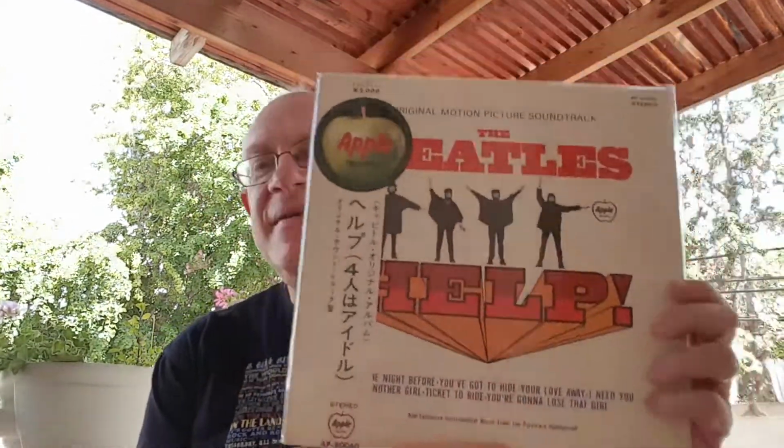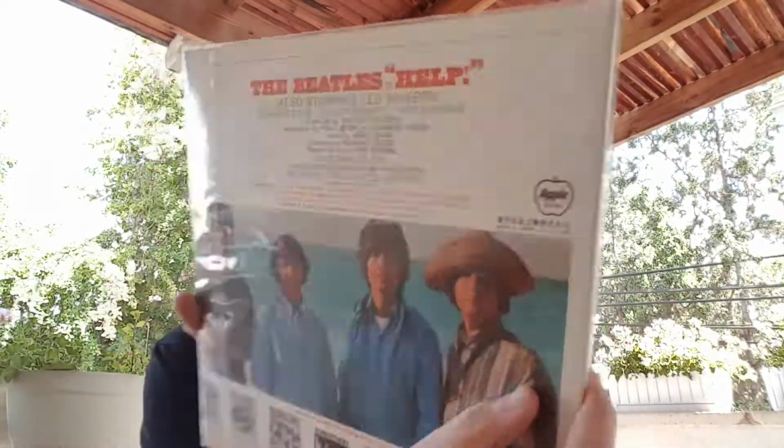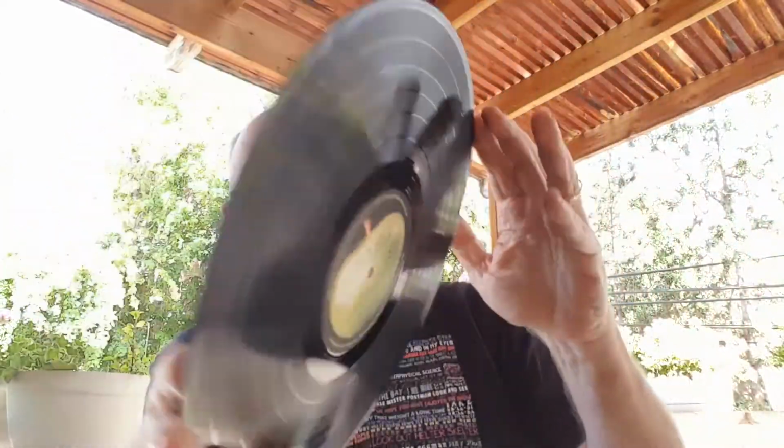The American imitation is on this one, on the AP. This one is Apple with OB, the Apple OB, rare to find, vinyl and OB, and see, it's not original, second press Apple on the black vinyl.